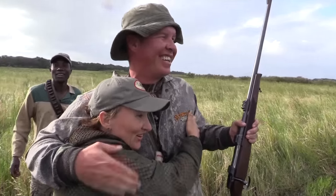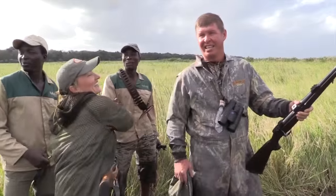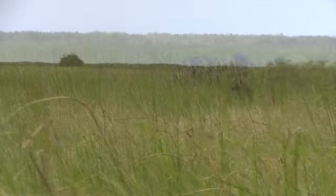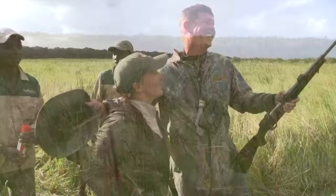Very nice bull. There's the bellow. There's another bull, that's also nice, huh? But this one's the nicest for me. Oh my gosh, what a hell of a day. We did it.